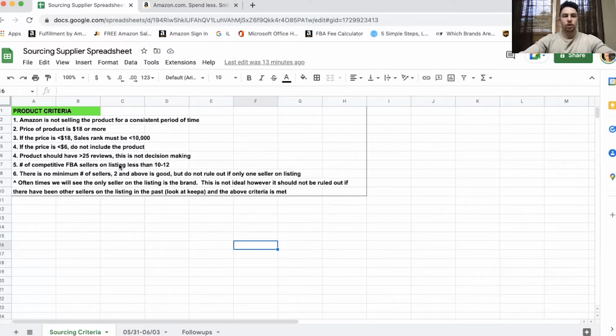The product should have greater than 25 reviews. However, this is not a decision-making factor, right? If the product has less than 25 reviews and was recently listed and keeps showing sales, I'll definitely consider it. Product reviews just give me a good baseline for determining what kind of history the product has and whether it is selling. I would like to keep the number of FBA competitive sellers.